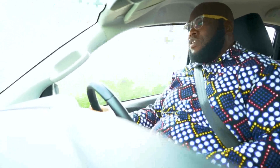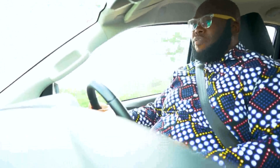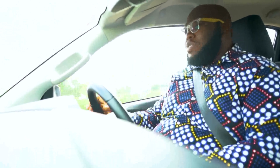So that's the need to know about the BT50. It's got good performance, the chassis is good, it's flexible enough. But the biggest question is, how good is this car off-road? We're going to just jump off the highway onto the beaten track and see whether this particular BT50 has what it takes to be your next 4x4 pickup.